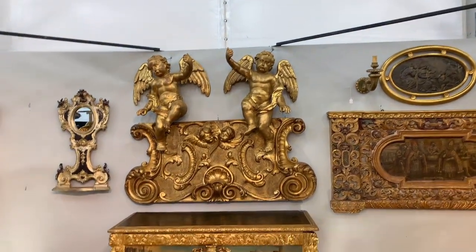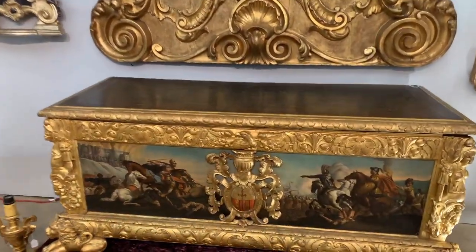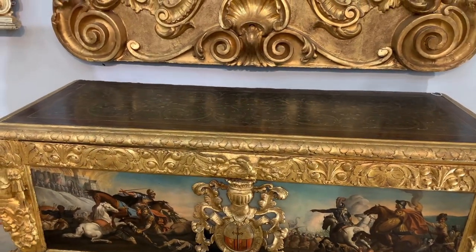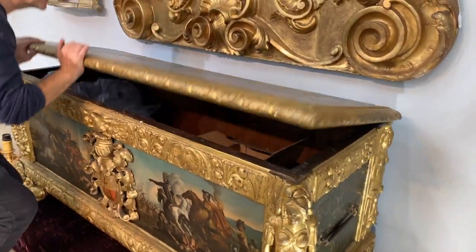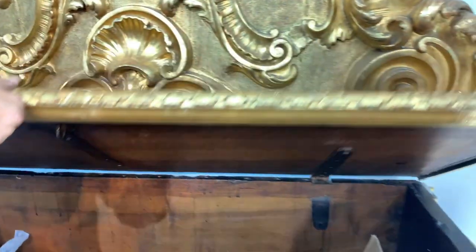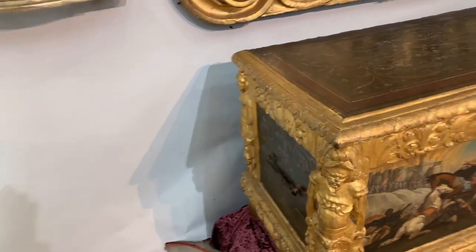Is this yours? Yes, sir. Can you tell me about that trunk? Okay, it's a military trunk from Italy, 19th century. Okay. This is from private collection. Okay. Yes. So, nice piece, very interior. 19th century Italian piece, yeah. That's fantastic. Is that early 19th century or is it later 19th century? Do you know? Probably middle. Middle? Yeah. Yeah, it definitely looks like it has some age.